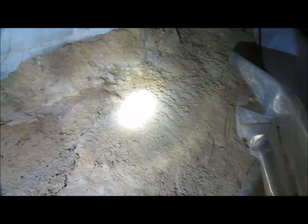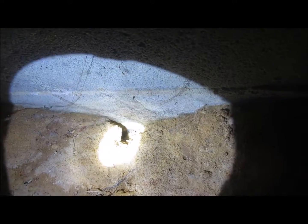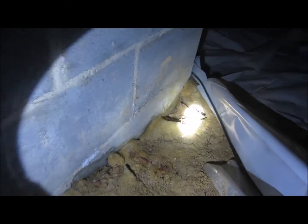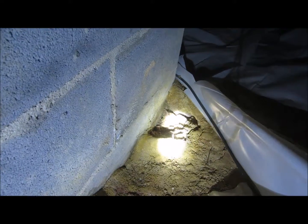Here's an example of why we don't like plastic. It causes condensation to form. And then where the plastic is not covered, the moisture is able to move over to that area, and that allows for insects and bacteria to grow. And then somebody's living in here. We've got numerous holes, mice, either rodents or snake, that is living in here.